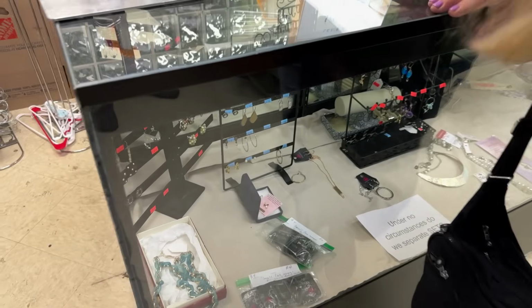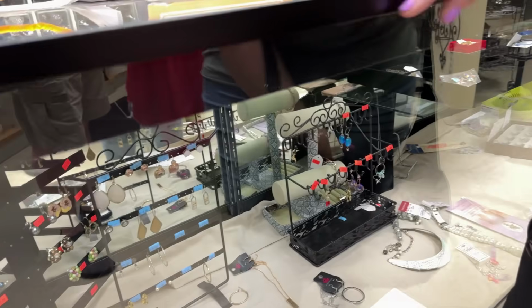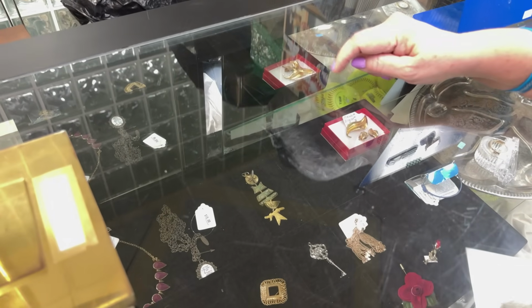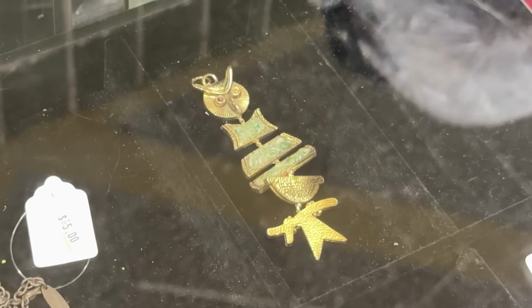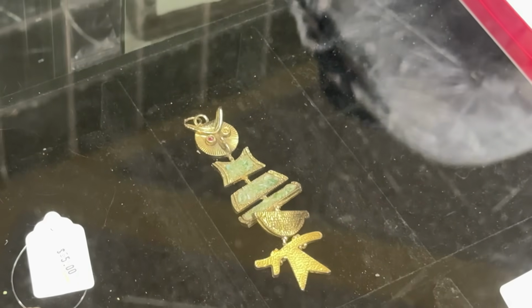Let's look in the jewelry case here. All right, let's see what we have. I see some earrings and necklace. What else? Oh, look over here. What is that piece there? Is that an owl? It's a pendant, and I love it. Can we get somebody over here? You're talking about the owl, right? Yes. Let me zoom in on that. Look at that. It's very long. It looks to be very vintage. It looks to be mid-century for sure. Absolutely. Maybe we can get someone over here.